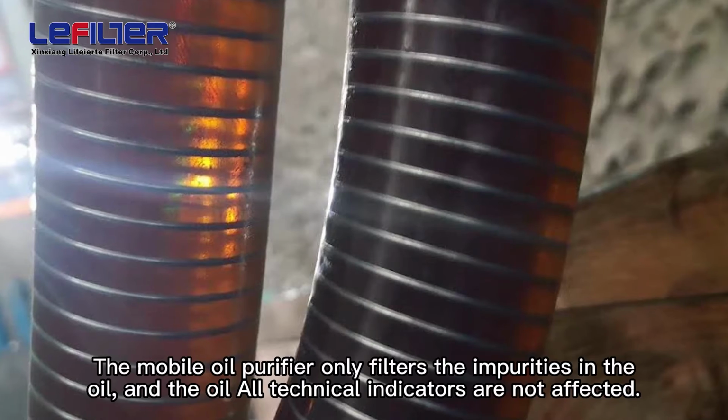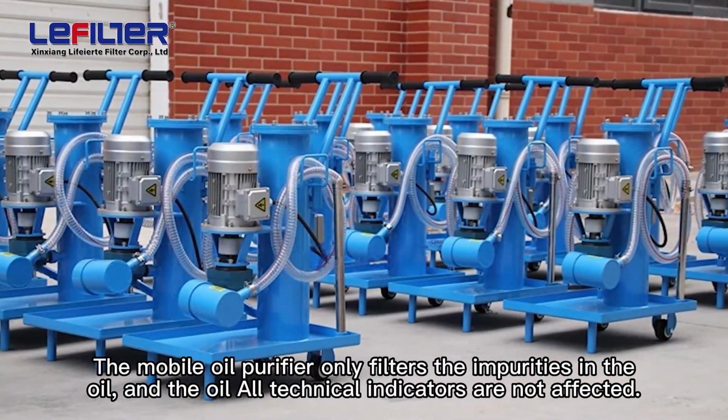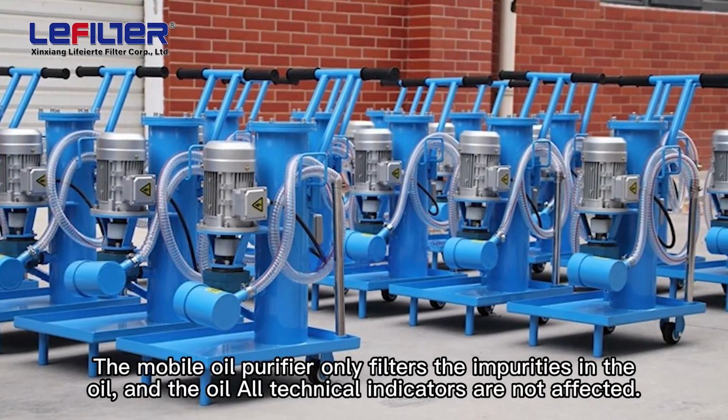The mobile oil purifier only filters the impurities in the oil, and all technical indicators are not affected.